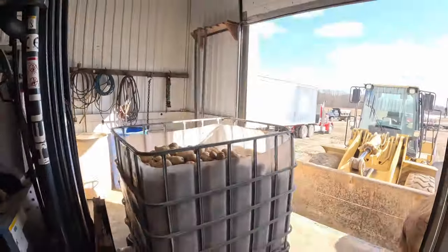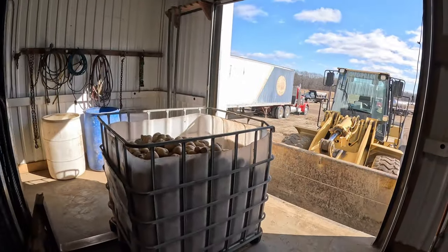Jerry's here, and we are going to load him up with some feed potatoes for his cows. He comes by after we pack a load of potatoes and gets all of the little ones that we're not going to use, and feeds them to his cows. So the process that we do here is we dump these bins into the loader.